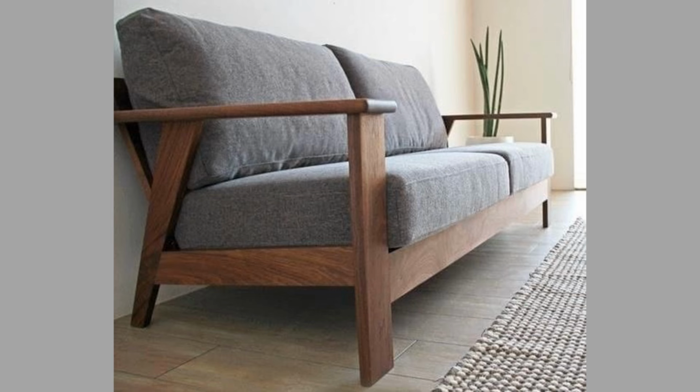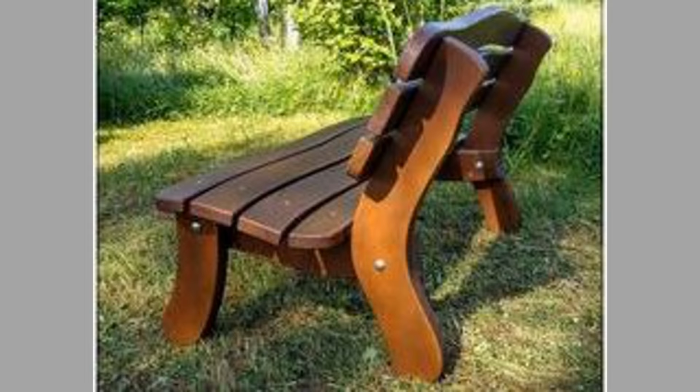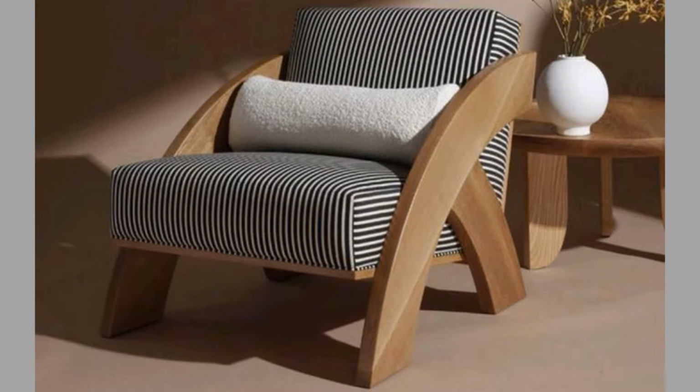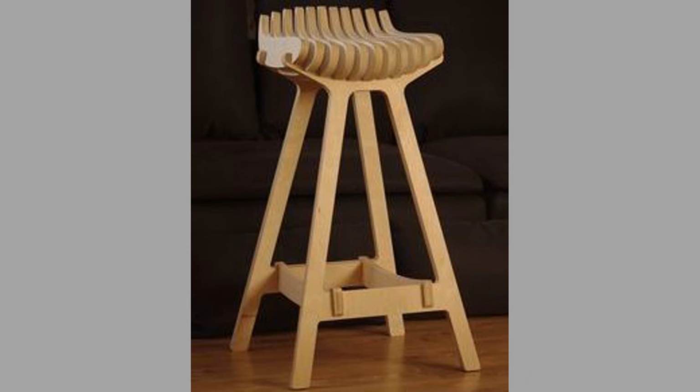In addition to selling products, consider offering woodworking services. This can diversify your income streams and attract different customers. Here are some ideas. 1. Custom furniture design. Many people seek unique, custom pieces for their homes. Offer personalized furniture design services, working closely with clients to create items that fit their specific needs and styles.